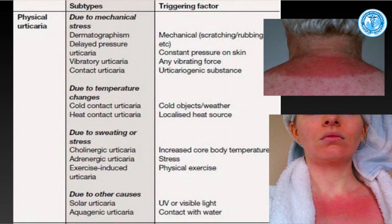If due to sweating or stress, such as cholinergic urticaria, adrenergic urticaria, exercise-induced urticaria. Triggering factors: increased core body temperature, stress, and physical exercise. If due to other causes, for example, solar urticaria and aquagenic urticaria: ultraviolet or visible light, and in aquagenic urticaria, contact with water.